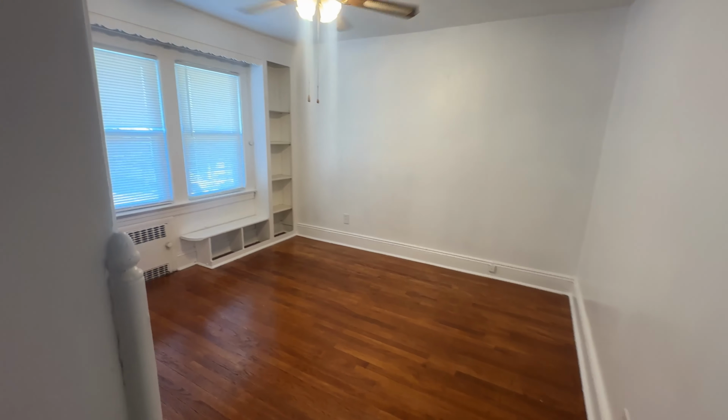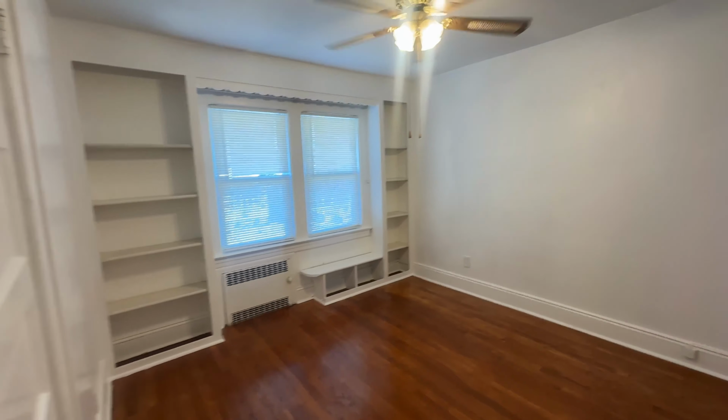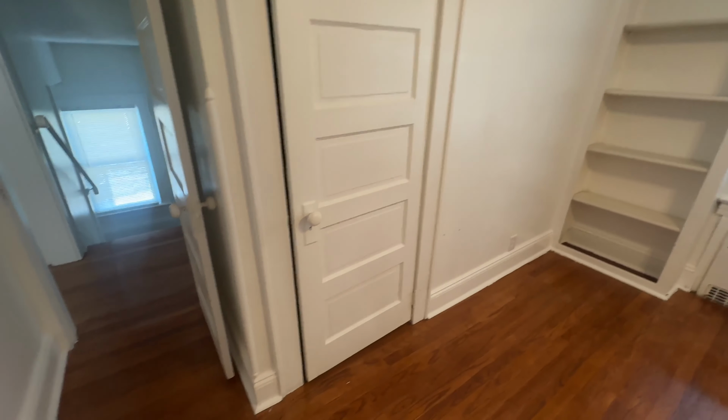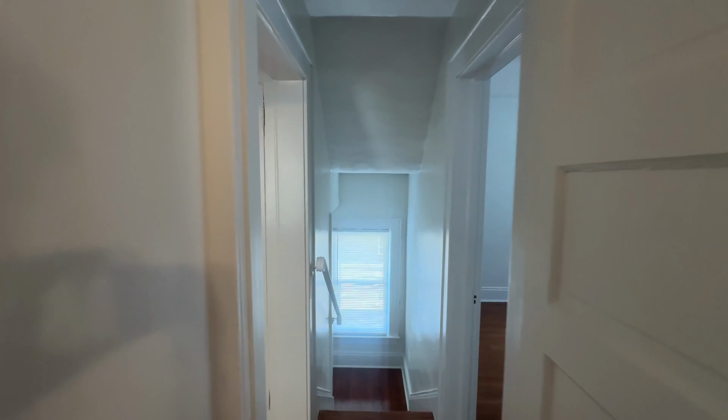The second bedroom is somewhat bigger. Here you can fit a king size, but maybe not with some nightstands. Nonetheless, it does offer you some decent space for a full size, maybe even a queen.